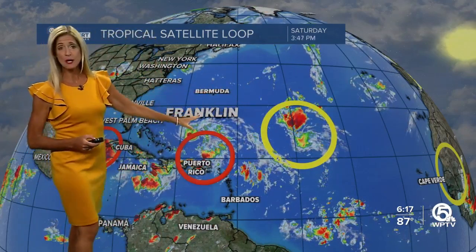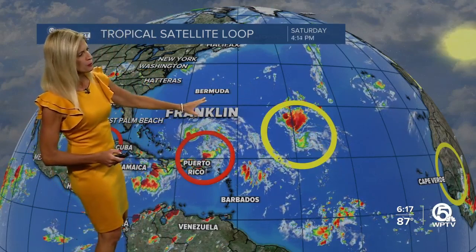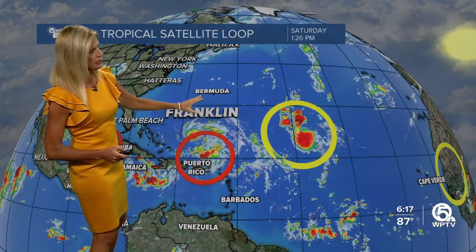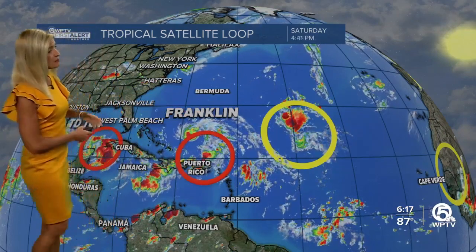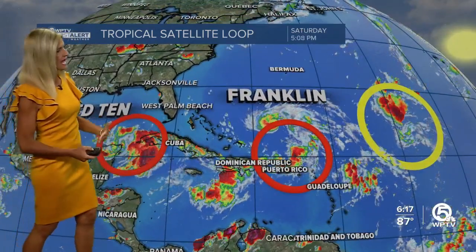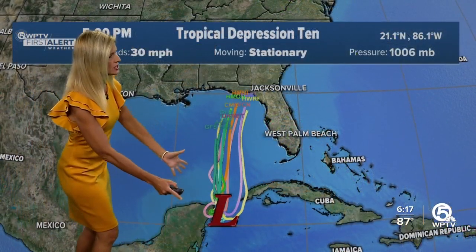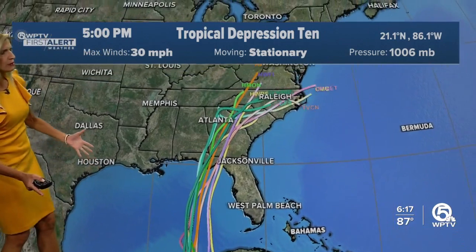Franklin has now become a hurricane, and Franklin could pose some problems to Bermuda, likely just mainly in the way of swells. And then we have newly formed Tropical Depression 10, which was Invest 93L. So we've been watching this one closely. Right now it's located in the Yucatan Peninsula. Here are the spaghetti models. It's barely moving right now.